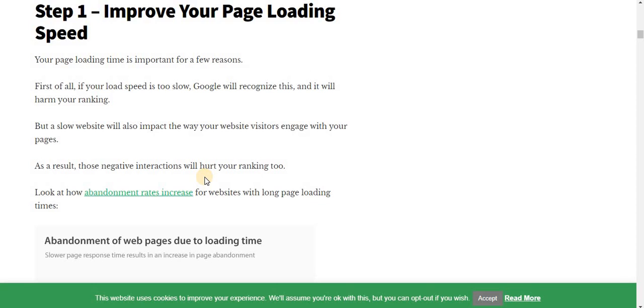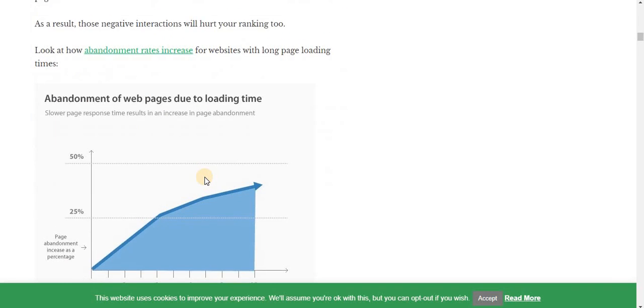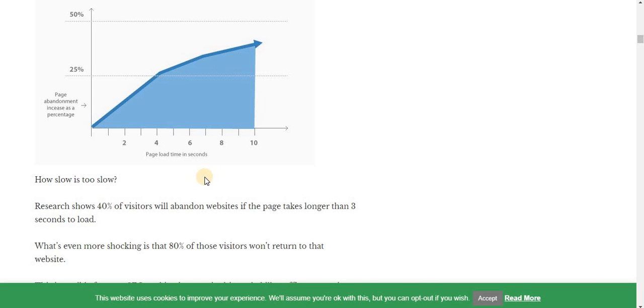Also, a slow website will impact the way your website visitors engage with your pages. So it is important that your website is very fast, and this will go a long way in improving your traffic as well, and of course the general user experience of your website. So page load speed is very important.